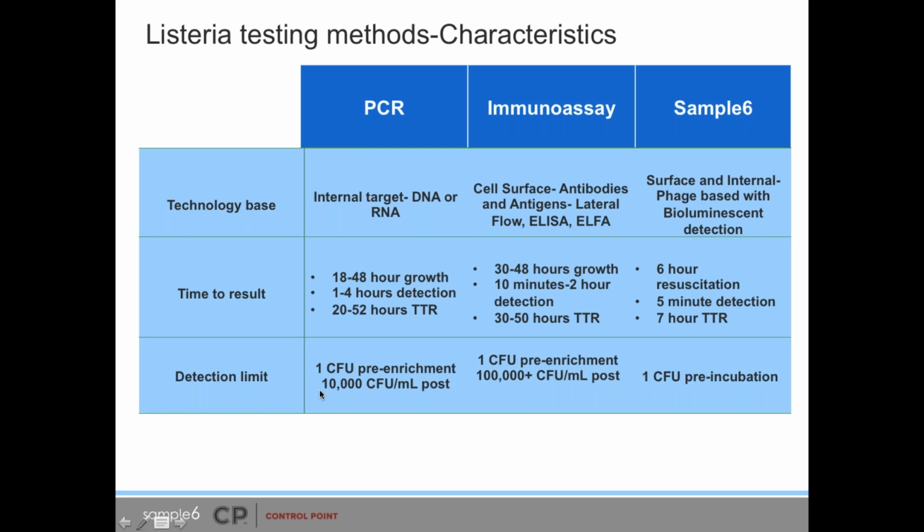So I'm guessing that I had gone through and discussed the 1 CFU, so we need to make sure we can detect one Listeria cell per sample.